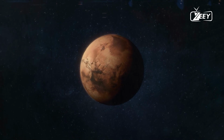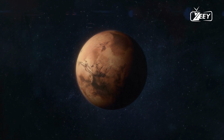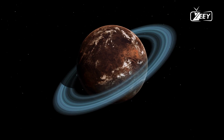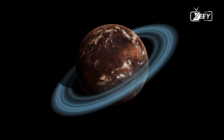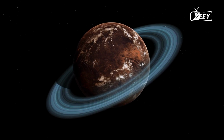Mars has long captivated human imagination, and recent discoveries have only deepened our fascination. New evidence suggests that Mars may have once had conditions similar to Earth, providing valuable insights for future exploration.